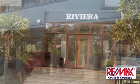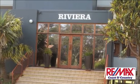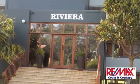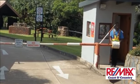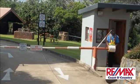With the benefit of having a huge lawn at your doorstep, you'll just love this unit. Consisting of two bedrooms, family bathroom, lounge, open plan diner kitchen and single basement parking.